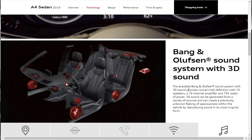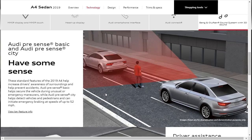At any rate, this available Bang & Olufsen gives us 19 speakers, 16 channel amp, 755 watts. Yeah, it's not very big in the cabin of this 2019 Audi A4, so the sound is going to be good. It's going to be cracking in there. Really, it's going to be loud. Here's the top shot of the dashboard showing that head-up display. This is what projects all the information onto your windshield so that you can see it. Right? Cool. Let's move on.